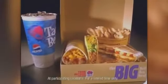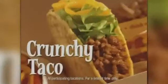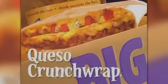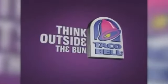Introducing Taco Bell's Big Box Meal. A bean burrito, crunchy tacos, cinnamon twist, a large drink, and featuring the new Queso Crunchwrap. Eat like a man.